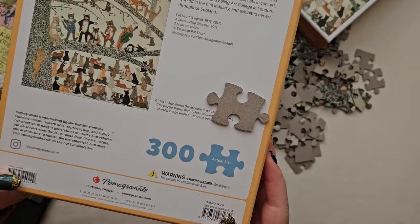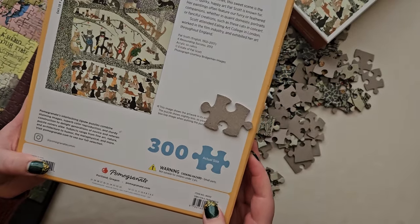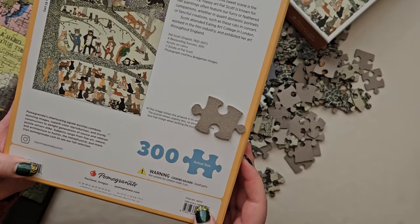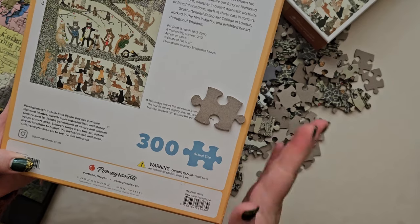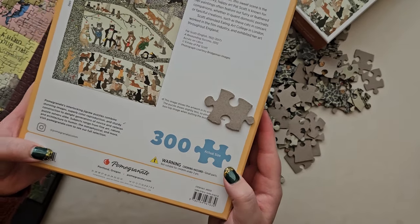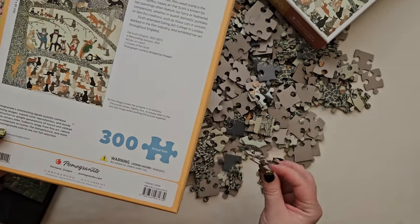So, yeah. Now I feel like I kind of have to get my hands on more 300-piece pomegranate puzzles so I can see if this is a mistake that's on all of them. If you have a 300-piece pomegranate puzzle, please let me know if that mistake is also on your puzzle.